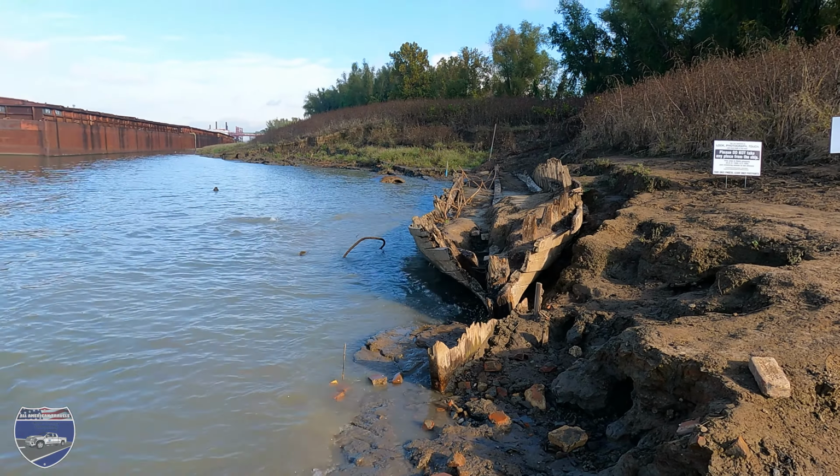Look, photograph, touch, and walk in the boat. Please do not take any piece of the ship. It almost looks like it's dislodged a little bit. So yeah, obviously the river's come up some. Oh, my shoes are going to be so full of mud.